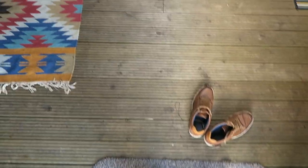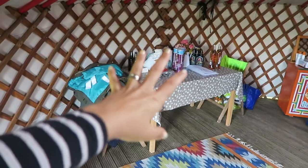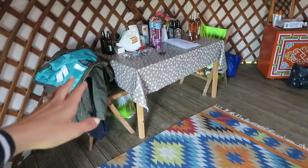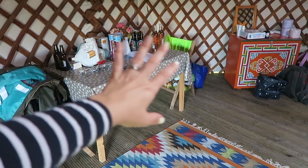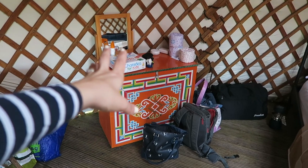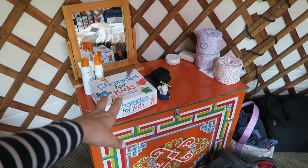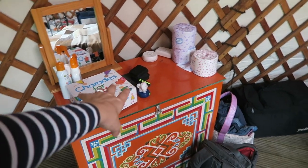So as you come in through the little door, you've got a little table over here, which we've already, I mean, I'm not even going to hide all our junk. We've brought all our stuff. We've got coats and all the food for the weekend on the little table with chairs. There's a little vanity unit, I suppose, with a mirror. They've got up in the barn, which I'll show you later, a selection of things for the kids. So we've already snaffled the charades for the kids.